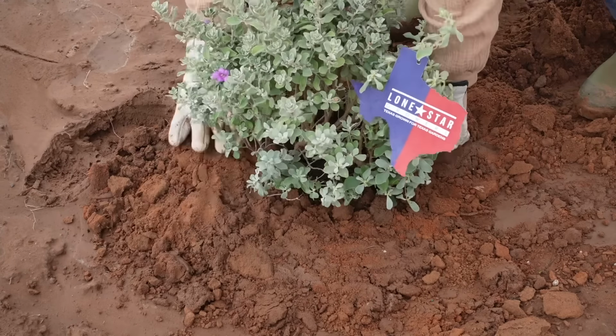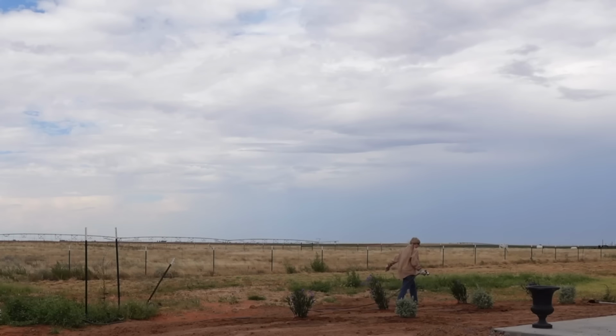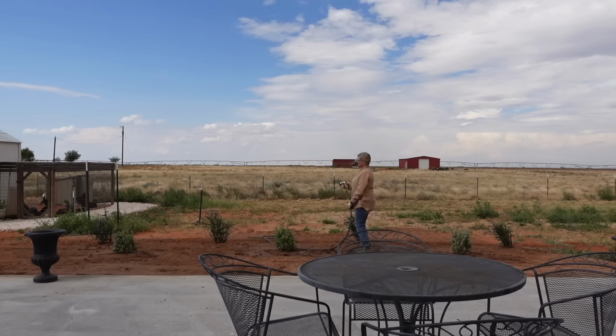Now I'm just going to give all the plants a good watering and also just wet the ground down here where all this dirt has just been freshly moved around, so if the wind gets up a little bit, it won't blow away.